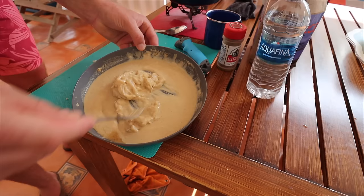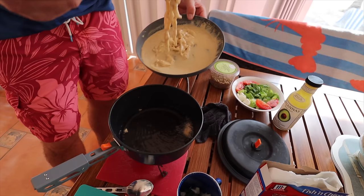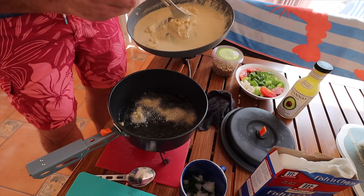Everything has a really nice fragrance to it. It's hot enough. Just drop in little nuggets at a time. Little strips and nuggets in there. Yeah, I think this is going to be very tender based on how much I beat it.